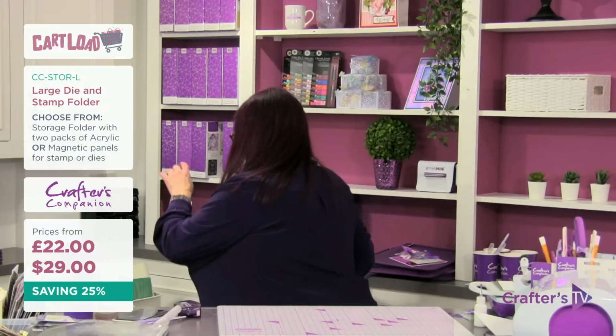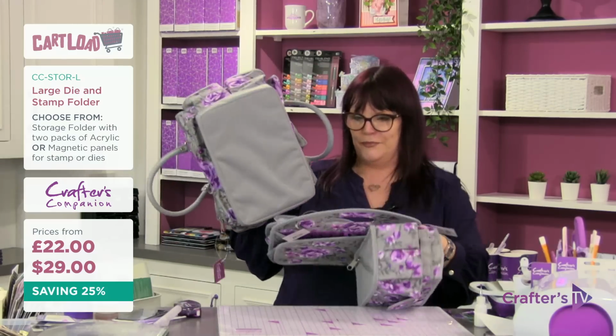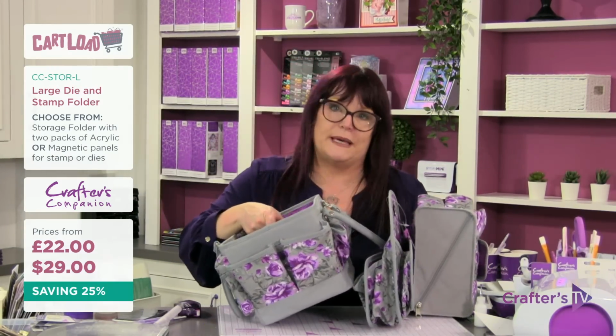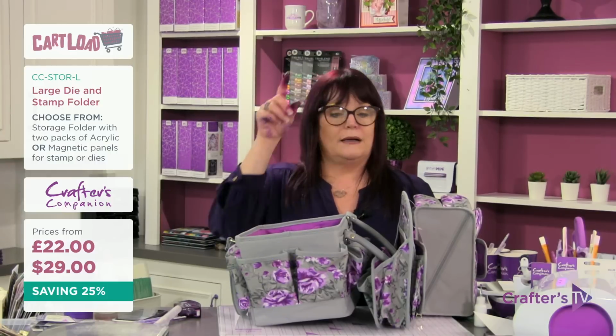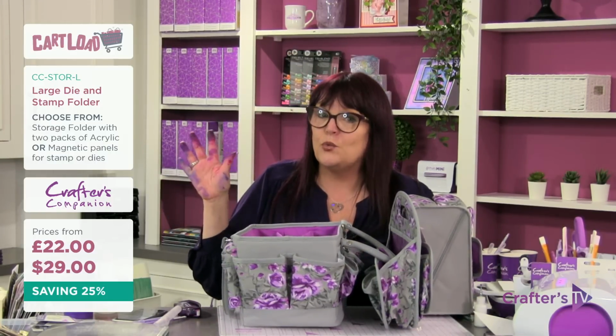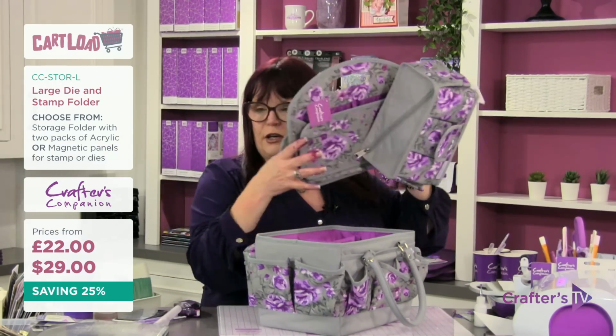Can I show you the storage? Stay there, don't disappear on me. I'm going to bring in all my other storage, because tonight there's 25% off all of them, including the big wheelie bag, but I can't bring that in. I physically haven't got space in here. And not just the wheelie bags, but also your storage for your Spectrum Noir as well. So I'm going to show you the deluxe tote bag first.